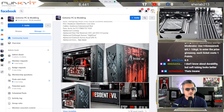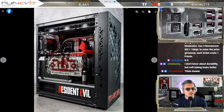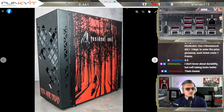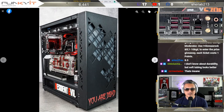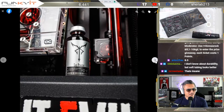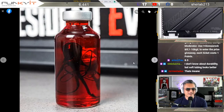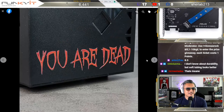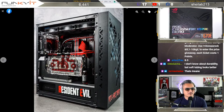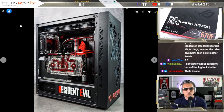Okay, so Resident Evil build. Have I mentioned this before? Okay, let's take a look. Resident Evil. Oh, the tubing could have been a little bit better, I guess. Resident Evil 4. Las Plagas. Oh, that's just a coolant. That looks cool with the design there. Ooh, look at that. It's an okay build. I'll probably give it a 7. Yeah, I'll give it a 7. I would have done more paint work on there.